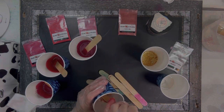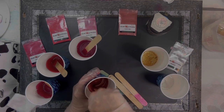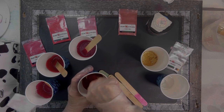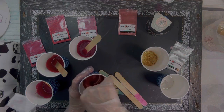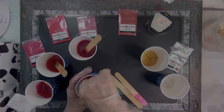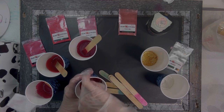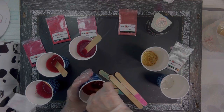How easy these just mix in, and they're just ready to be whipped up. Then you won't have any loose micas floating around in your resin and your finished project, because you know we hate that. This is almost a foolproof way to keep that dry mica from floating around in your project. It's pretty foolproof for me anyway.